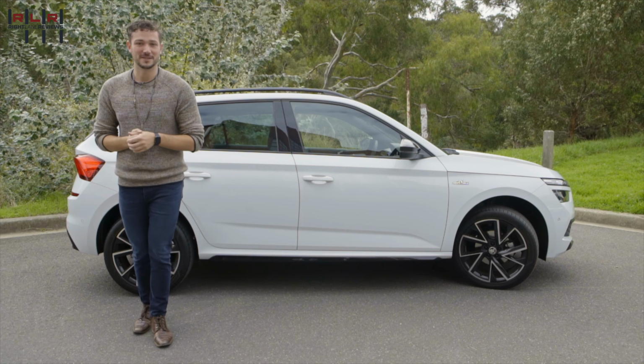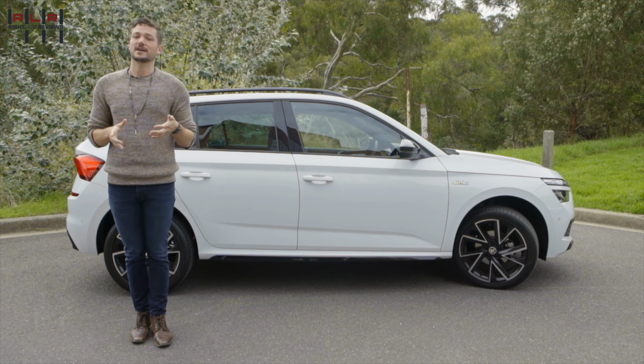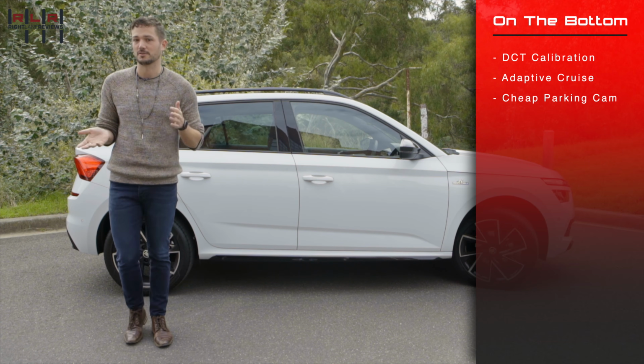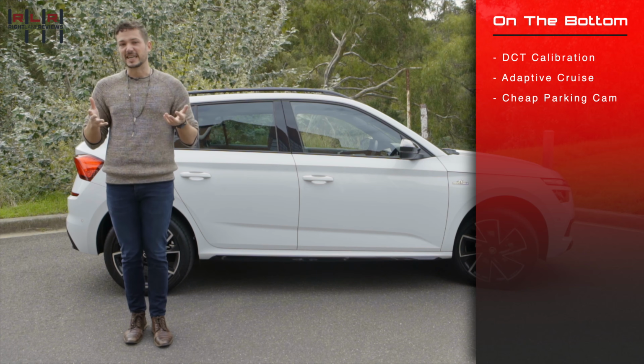So what's the tops, bottoms, and final verdict on the 2021 Skoda Kamiq? Well, on the bottom are a few things that are mainly technology based. One is the fact that this DCT transmission in this car doesn't feel as well calibrated as some of the stablemates like the Polo or the T-Cross or the A1. That just seems a bit clunky at times.